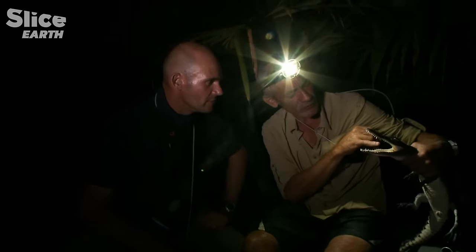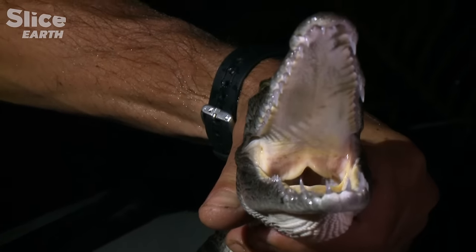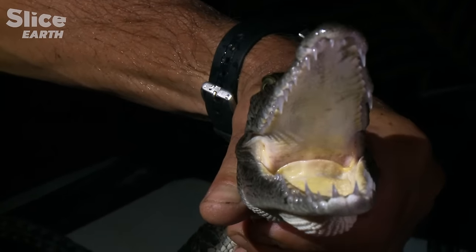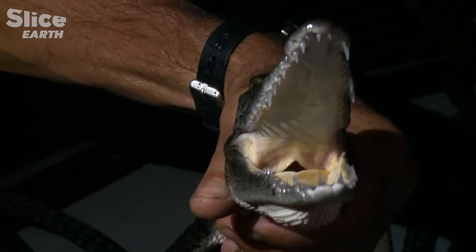Here we can... You see? He opens the trap and closes it. So it can bite underwater without swallowing water. Yes.